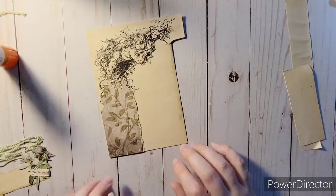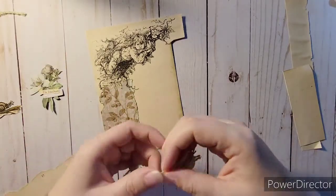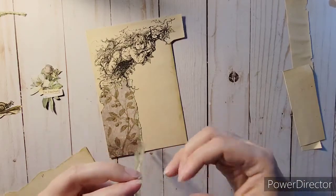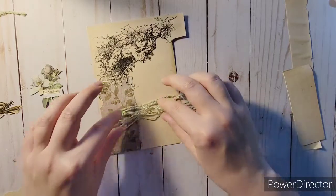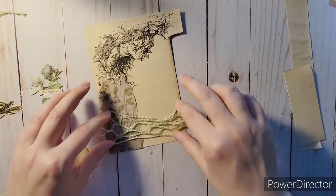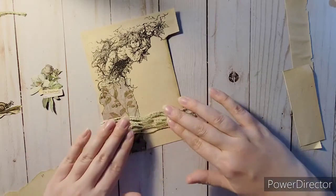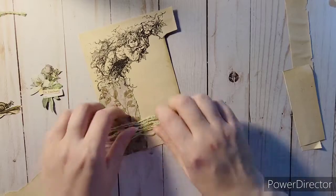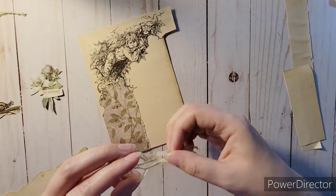Alright, and then I want to try adding this trim, I don't know what you want to call this stuff. It's kind of like a netting. I want to have that down here. But I still want it to be kind of separated so you can see the holes and everything. So I'm thinking about doing little dabs of glue where the sections are, these parts. See if that'll help keep it down.